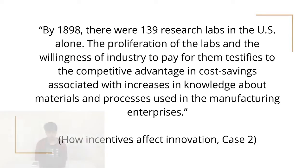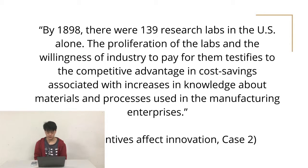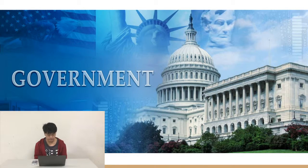By 1898, there were 139 research labs in the US alone. The proliferation of the labs and the willingness of the industry to pay for them testifies to the competitive advantage and cost saving associated with increases in knowledge about materials and processes used in the manufacturing enterprises.